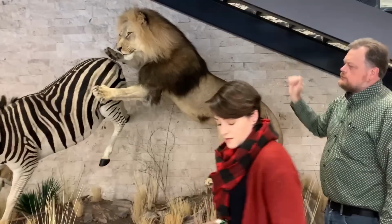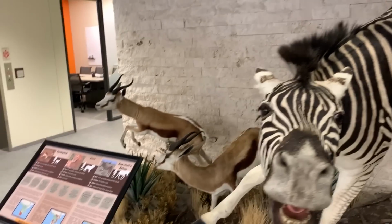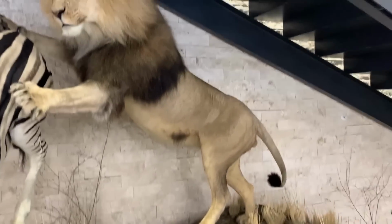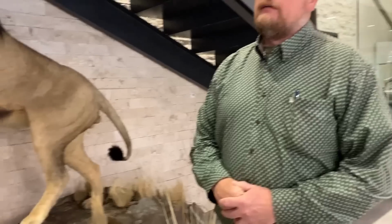So this is in December 2019. Of course, you have a lion preying on a zebra. You've got some frightened gazelles over there. On the newer taxidermy, they try to put the animals in more lifelike poses with natural features, rocks, grass, etc. The face on the zebra is key. Right. Well, if a lion was trying to bite me, I'd probably look a lot like that, too. Can you replicate it? There it is. There it is.